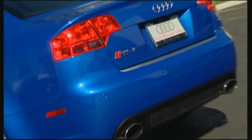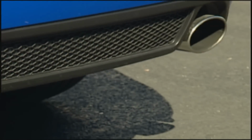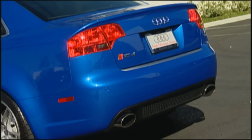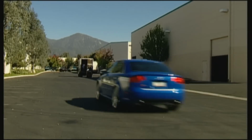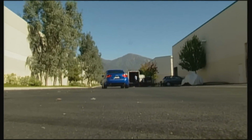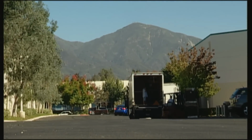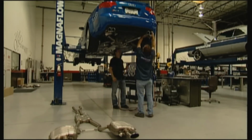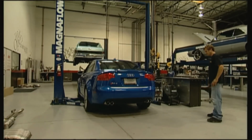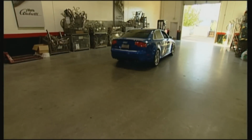The RS4 already sounds quite cool, and this masterpiece of German manufacturing certainly doesn't lack in performance. Hard to imagine that especially the Americans can make some improvements here. Just listen to it. It already sounds pretty juicy. Off with the standard and on with the Magnaflow. Now the RS4 howls with a system from CAT, including the X-pipe. Let's see what that does.